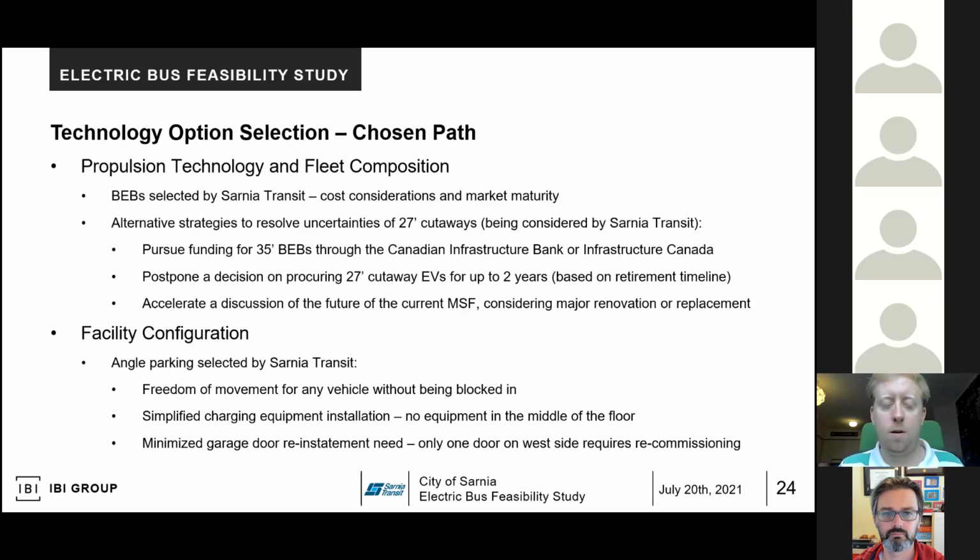And the configuration they selected was to go with the angle parking layout because it allows the installation of the equipment to be a lot more simple. You don't need to put anything in the middle of the floor. You put all the chargers and dispensers around the perimeter of the storage area. It reduces potential for conflict with vehicles.